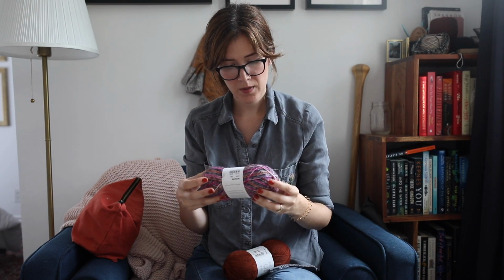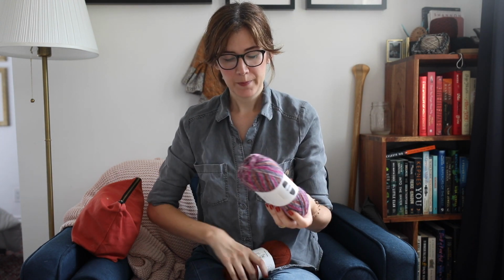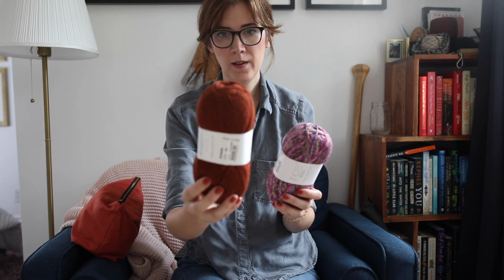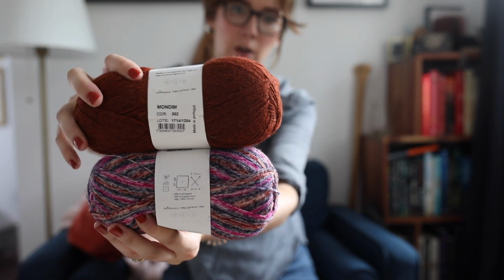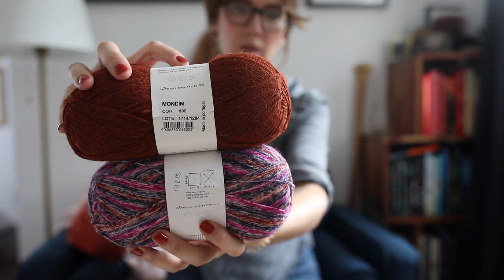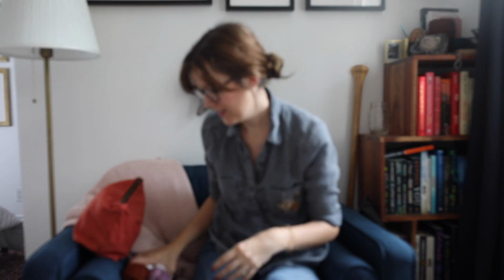So this one looks like it's a self-striping, almost like it's already marled, like heathered. And this one is color 102. My method of madness is that if I have any left over of this, it will be the heel and toe, and potentially cuff, but we'll see. But I think they go really pretty together. And then it's got the fuchsia pink in it, which I really like. So those were my two sock yarns. I feel like I did pretty good.